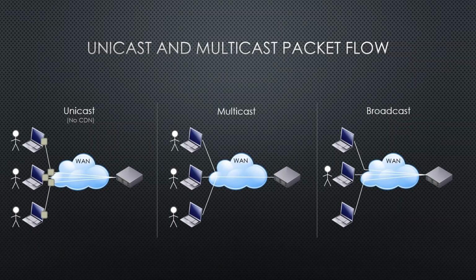Is that a great thing? No, that is not a great thing, because you're increasing the utilization on your WAN. You have three video streams across the WAN, your utilization goes up, and you're taxing your wide area network. So this is another reason why we'd incorporate a CDN, in order to solve this problem of high utilization.